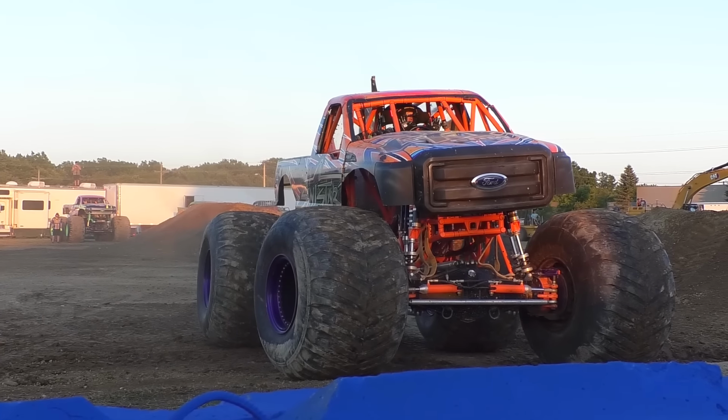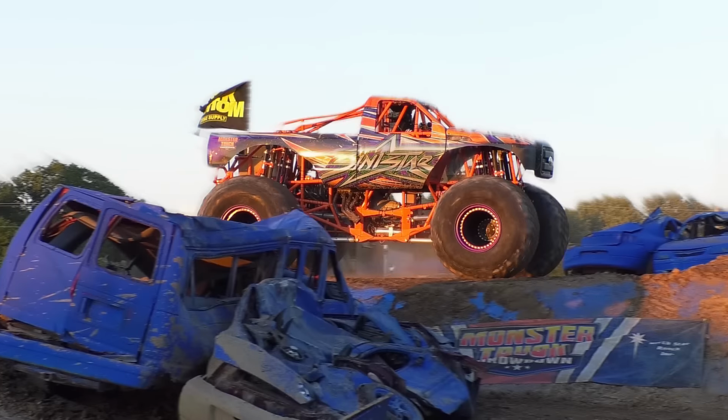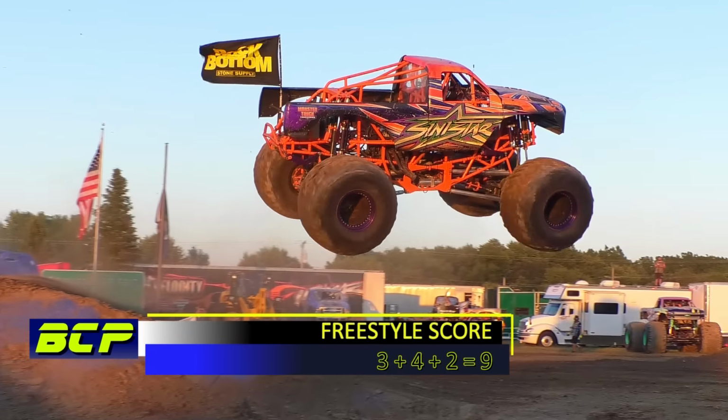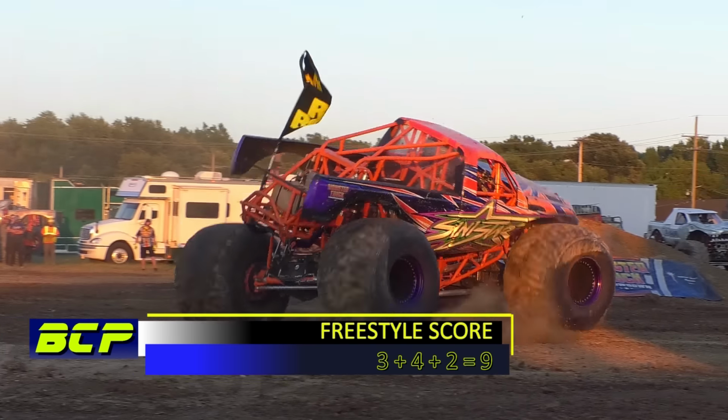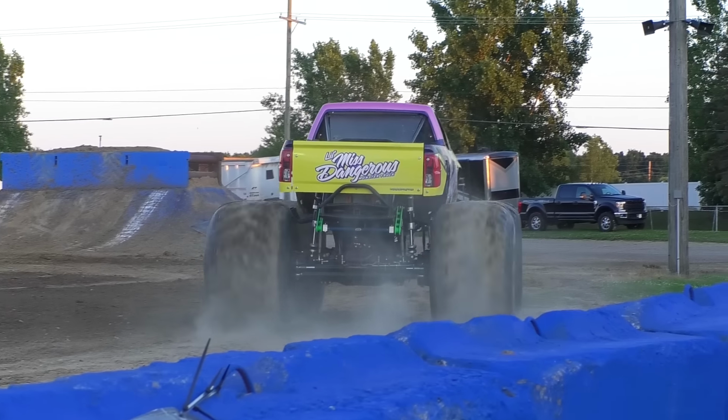Just getting a feel for it. A nice job there for Kylie Kent. Take nothing away from her. She wasn't afraid of it. Again, got to get a feel to get that momentum. But a great job for her first competitive freestyle. A score of 9. It's going to be low, but she has nothing to be ashamed of there.